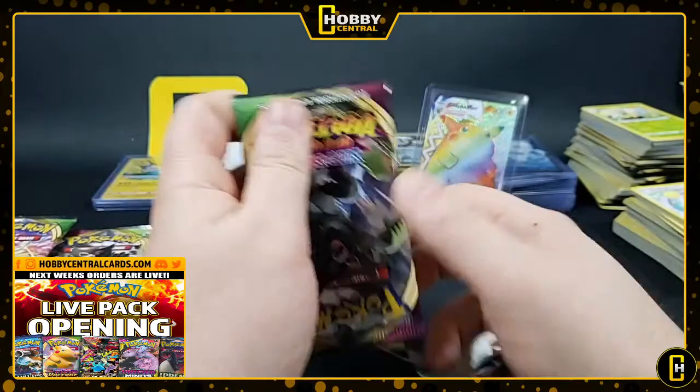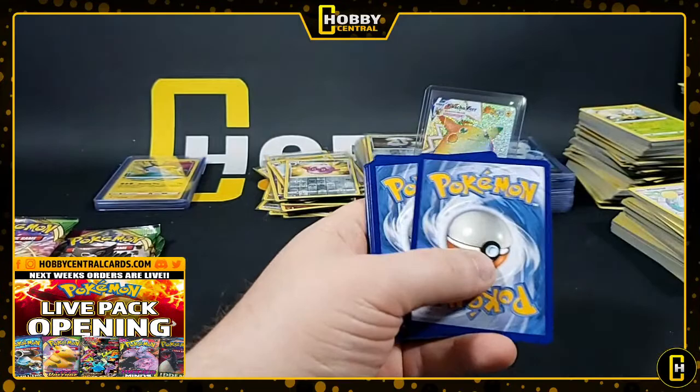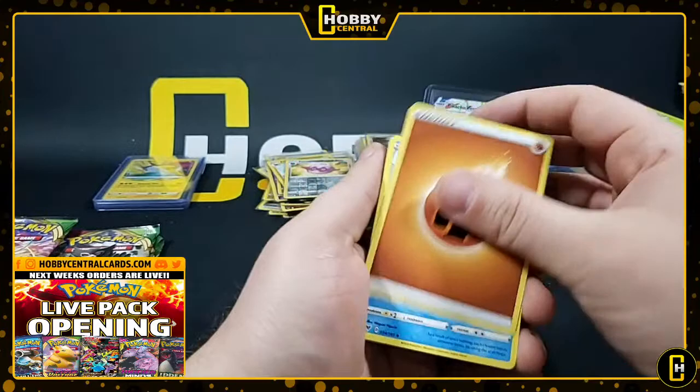Show the back of the Pikachu? Hold on. We'll do it right after this pack. One, two, three, four. Here we go.